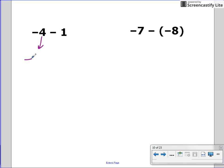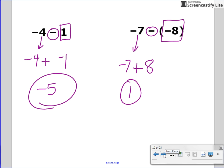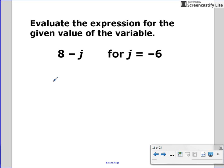Couple more. Keep, change to adding, take the opposite of 1, which is -1. -4 plus -1, -5. Move on to the next one. -7 keeps the same. Change to adding, and then switch this one to the opposite, which is +8. -7 plus 8 should end up with +1. All right, you'll practice a bunch like that. You might see some where they start to write algebraic expressions.